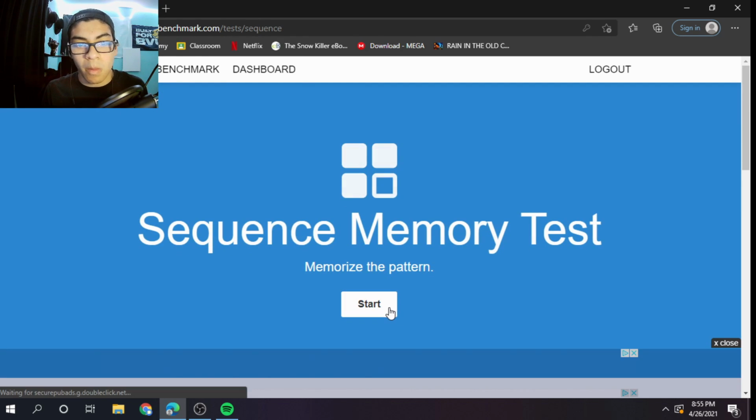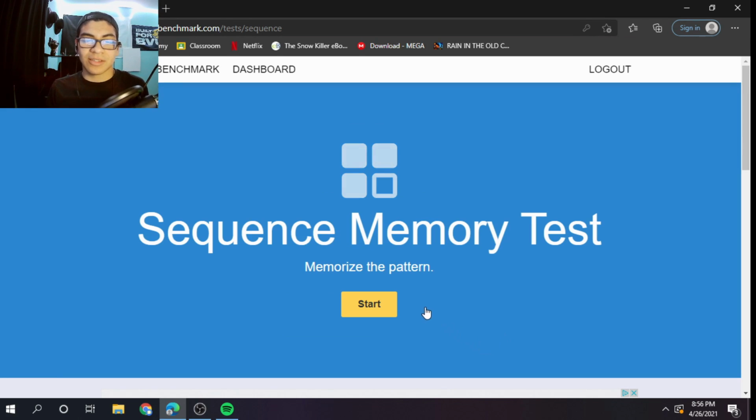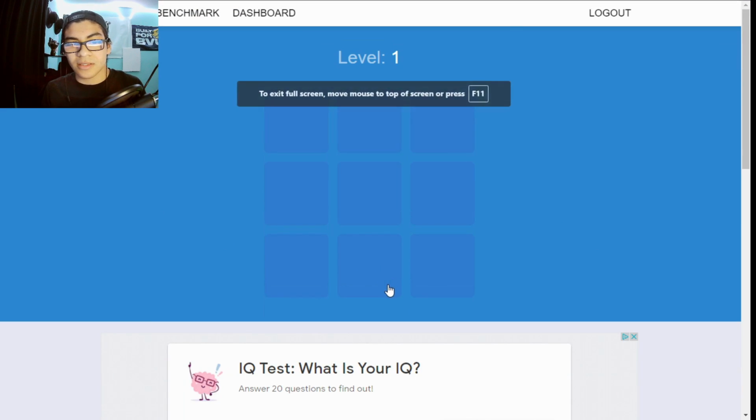Sequence memory. Memorize the pattern. Oh, dude. I did these for fun all the time. These are epic. Almost accidentally clicked this one. Yikes. Okay. Misclick. No! We're doing that again because that was a misclick. I was going to the one on the left and it went to the one in the middle. Misclick. Not my fault. Okay. I was adjusting the DPI, dude. Chill. Let me do this too.